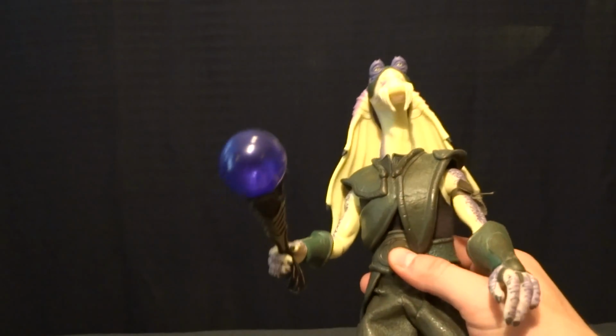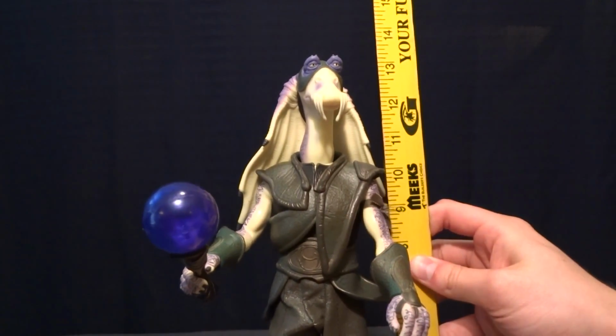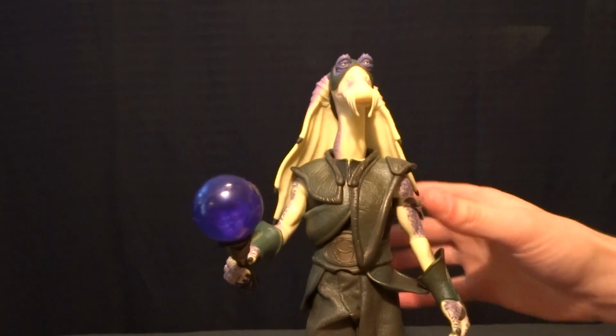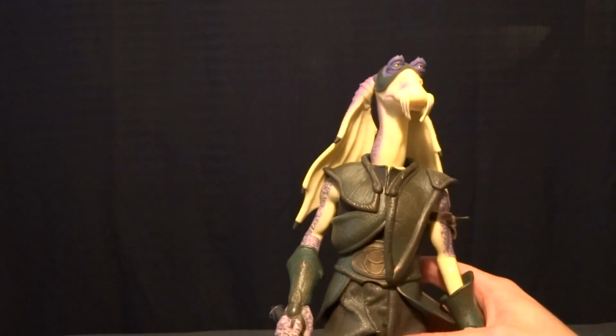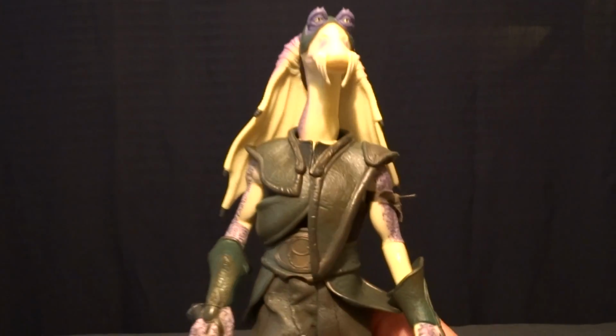So we'll go ahead and start off with Captain Tarpals. Let me get him off the Kaadu here. Alright, so here he is. Let me get his legs straightened out here. He stands at about 13 inches tall. So he's taller than your average Star Wars 12-inch figure, but I think that's accurate. I think the Gungans are taller. They're a taller alien. And overall, I would say that I'm pretty impressed with this figure as a whole.